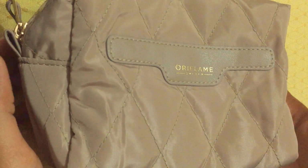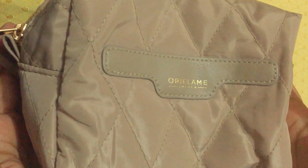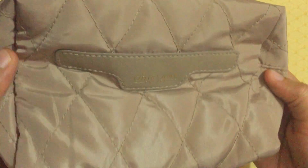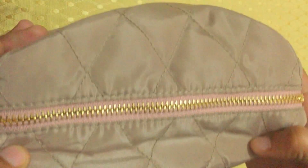Hey guys, in this video I'm going to show you a very beautiful organizer from Oriflame. So this is a makeup storage kit from Oriflame and it comes in beige color and it has got a very nice stitching over it. It appears as if it is boutique made.